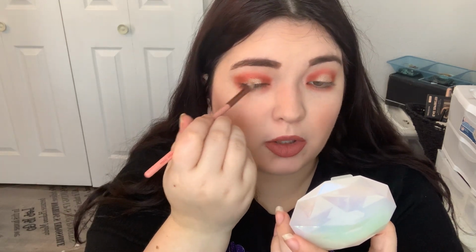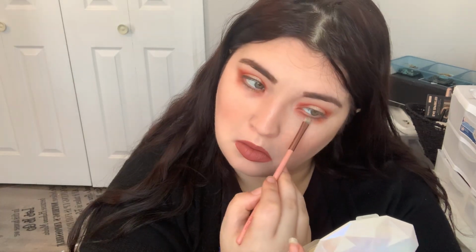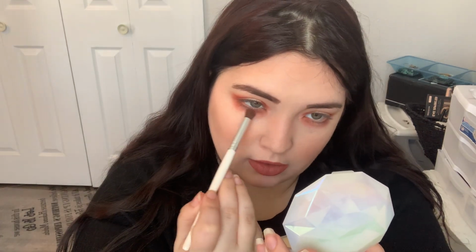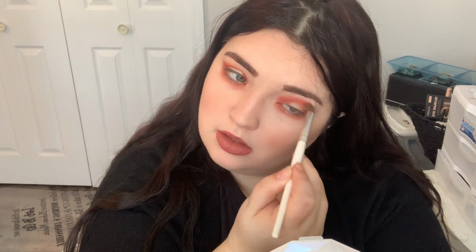I like this color, it's pretty. Actually using the same brush, I'm putting a little more on the lower lash line. And then I'm going to take some more of Spark on that pencil-y brush and go back on the lower lash line with it. Just a little bit more. I feel like my lower lash line is kind of getting lost here. And then we're gonna also take that color again and put it higher in the crease. Like so.